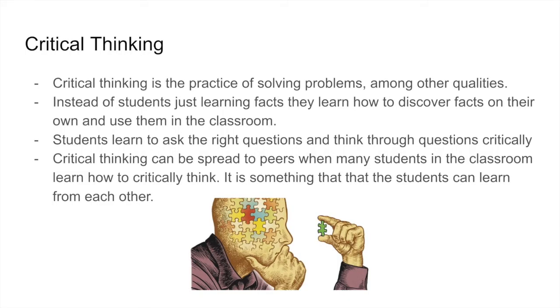Critical thinking. So, critical thinking is the practice of solving problems, among other qualities. If you're not able to solve problems and think through ways to solve the problems, school and life will be very difficult. That is why it is important to get the students to think through problems they have, ask the right questions, think through them critically, come up with answers, and compare their answers to those questions or problems with other students and come up with solutions. Critical thinkers are important in the classroom.